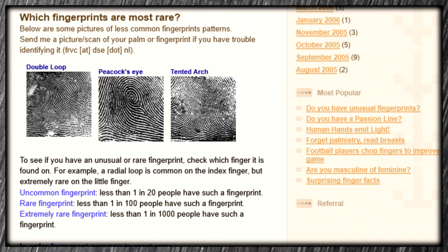Which fingerprints are most rare? Below are some pictures of less common fingerprint patterns. Send me a picture/scan of your palm or fingerprint if you have trouble identifying it. And then I think that's supposed to be their email address. I am frvc@dsc.nl. Why don't people just write it out? So you're supposed to scan your fingerprint and send it to them. All right. I'll totally do that.